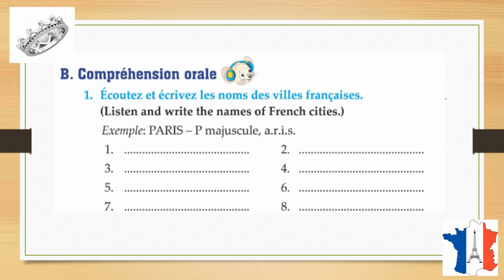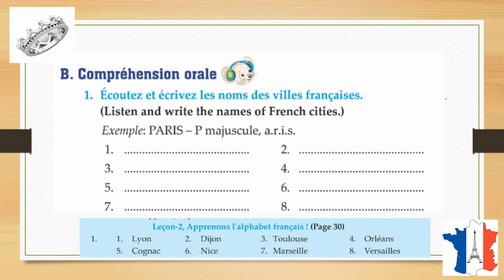Now we have compréhension orale, and we have to write the names of the French cities. So let's see what the French cities are. Okay, now get ready. I'm going to dictate. Now don't look at the slide, try it and then check the answers. So the first one is Lyon. Lyon. Second one is Dijon.